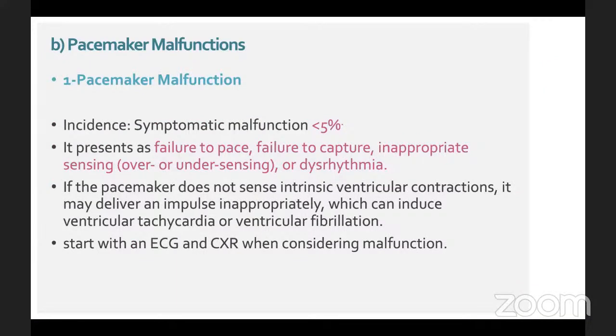Pacemaker malfunction: incidence of symptomatic malfunction is less than 5%. It presents as failure to pace, failure to capture, inappropriate sensing, over or under sensing, or dysrhythmia. If the pacemaker does not sense intrinsic ventricular contraction, it may deliver an impulse inappropriately, which can induce ventricular tachycardia or ventricular fibrillation. Starting with ECG and chest X-ray would help consider the malfunction.